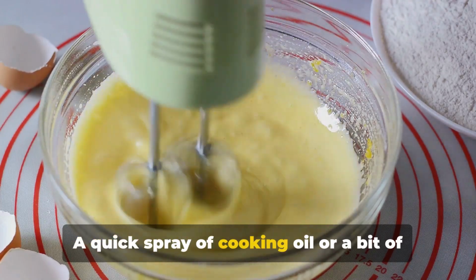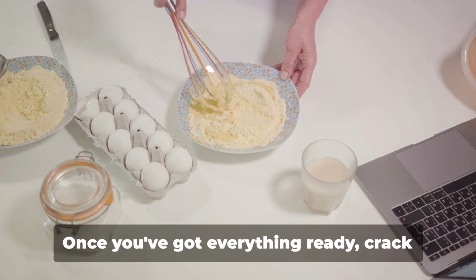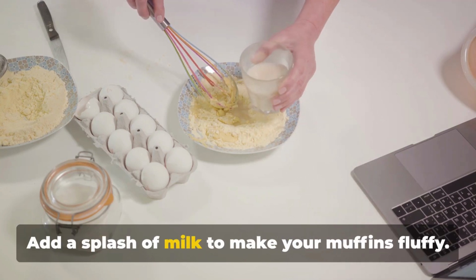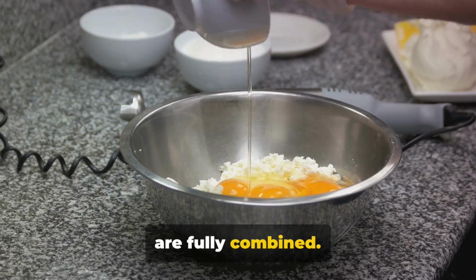A quick spray of cooking oil or a bit of butter will ensure your muffins pop right out after baking. Once you've got everything ready, crack your eggs into the mixing bowl. Add a splash of milk to make your muffins fluffy. Then whisk until the yolks and whites are fully combined.